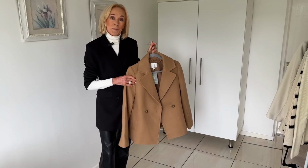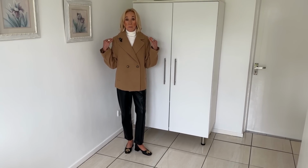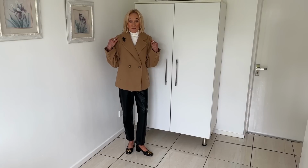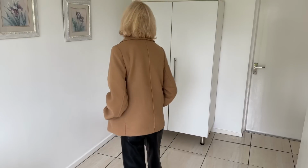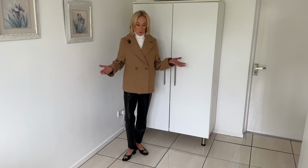Let me pop it on and I'll come back. Okay, this is that gorgeous camel jacket. You can see where the sleeves finish on me. This is the extra small, and it just fits across the shoulders for me. I've got quite broad shoulders, but you can see the length of how it fits on me. This is just absolutely divine. It fits lovely, it feels nice, it has that lovely weight that I mentioned to you.